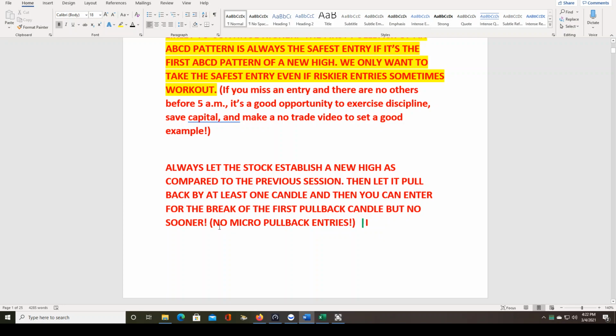But basically, this is a representation of the pattern that I'm looking for. Here is a green candle that started down here and then closed up here, and then the next candle opens lower and closes lower. So now I can look, and it doesn't even matter really that it opened lower. It could open higher as long as it closes lower. Then I can look for the next 1 minute candle to make a new high, but this is even better. So no micro pullback entries means that I can't try to catch the pullback of one single candle.